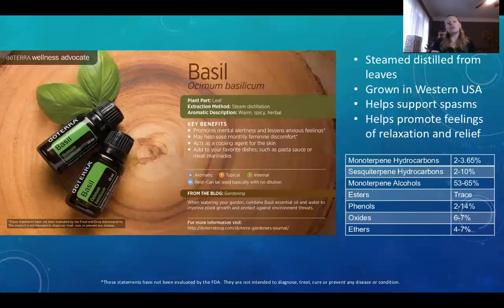And if you look at the chemistry over here on the right, guys, this has a lot of various natural chemistry in it that is going to help this oil be used for a lot of different purposes. So it can provide temporary relief when you have ear discomfort, or maybe some muscle discomfort. It is great for bug bites. The mosquitoes are out in full force, so we've been using basil and lavender with the discomfort associated with bug bites, like spiders, things like that. Basil is really great at helping relieve that discomfort.